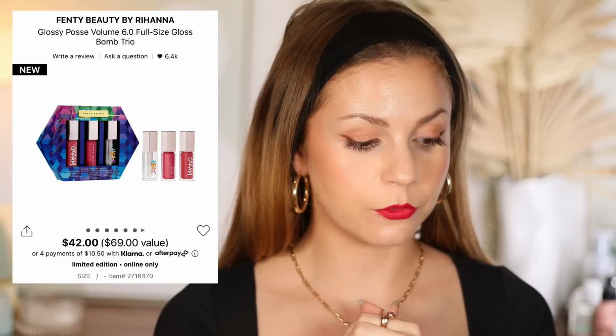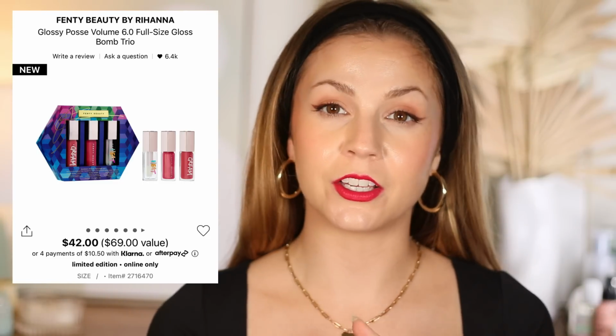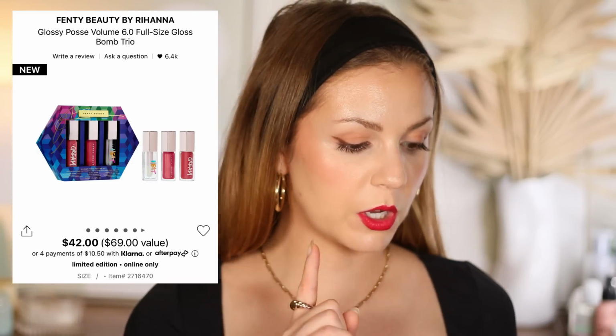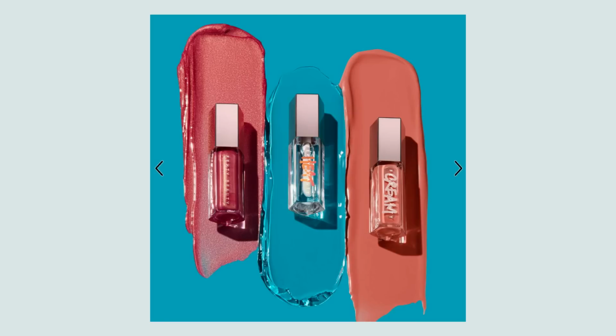Another set I think people are going to be very excited about is from Fenty. They have a set called the Glossy Posse. They do this every year. This retails for $42 and is a $69 value. And you are getting 3 full-sized Fenty Gloss Bombs. So you're getting a Gloss Bomb Heat, a cream formula, and then the original formula.